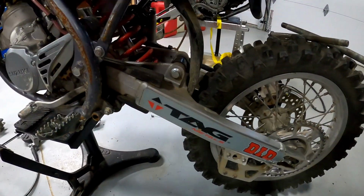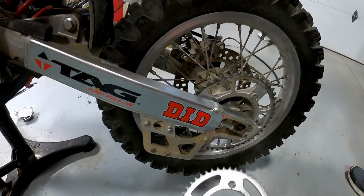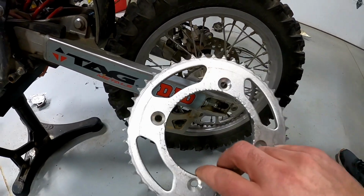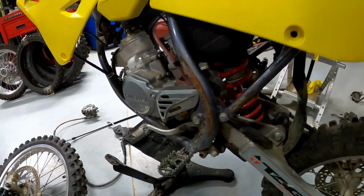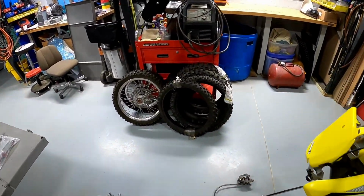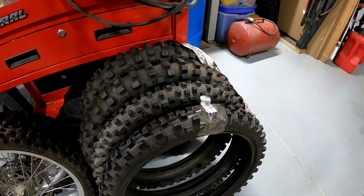This one needs a chain, but we got a bunch of chains. Probably do new sprockets while we're doing it. Not in love with either of these ones. So that's the 16. Oh, and then over here we've got a bunch of spare brand new tires, which is cool. Full inventory of these.